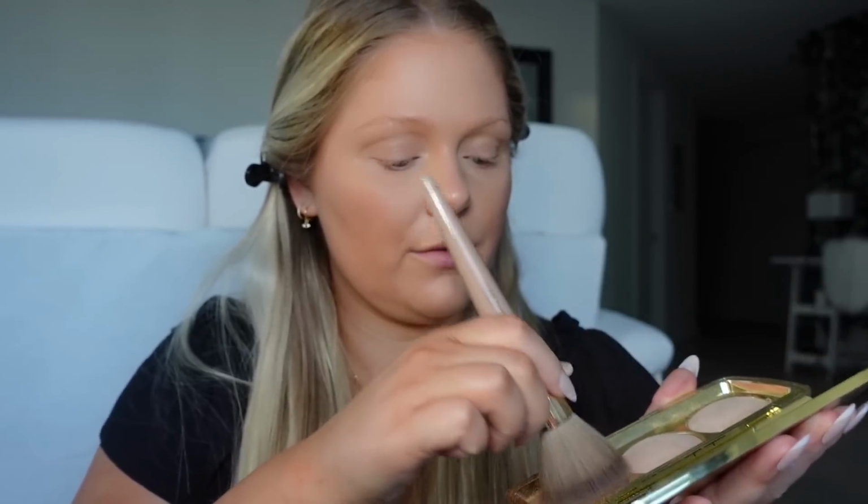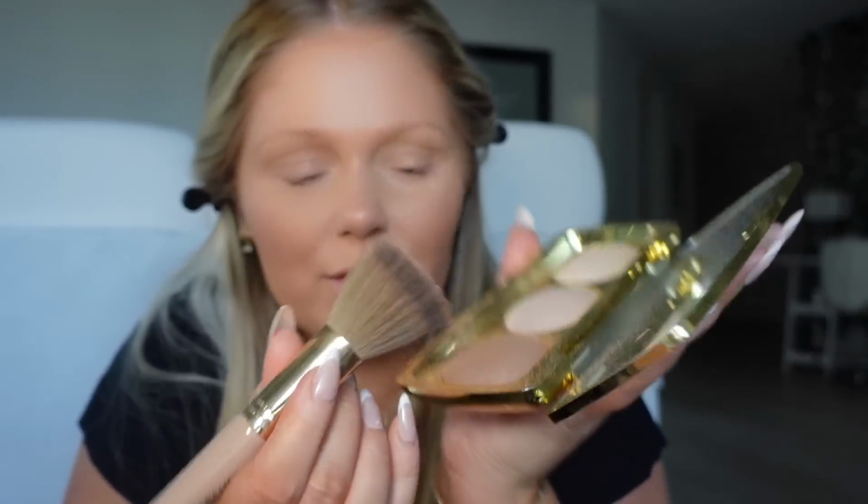Let's go in with a little bit of the bronzer one. Yeah, do you see how powdery that is when I press my brush in there? Yeah, so although it's pretty, I feel like I won't reach for this that often because it's definitely messy. The bronzer is actually really pretty though. I just wish they weren't so super powdery. It did set the face pretty nice though. I do have to give it that.